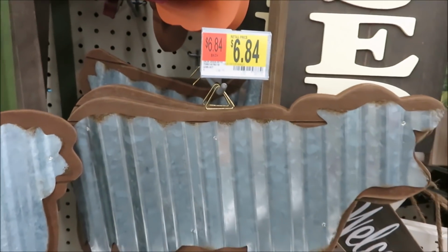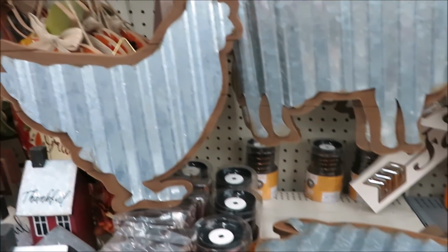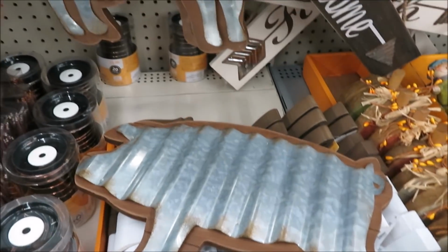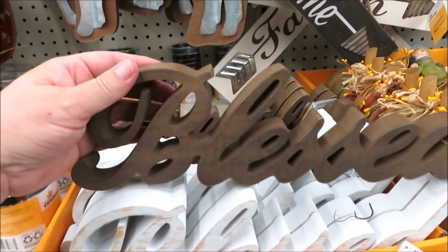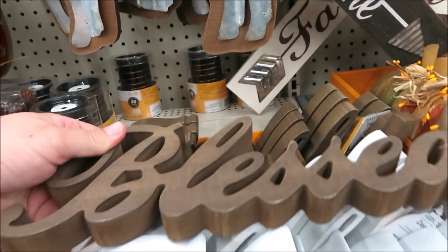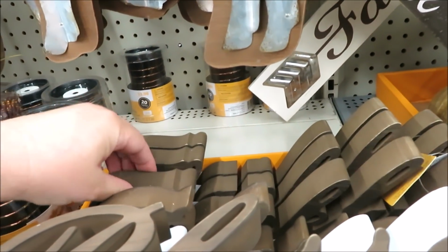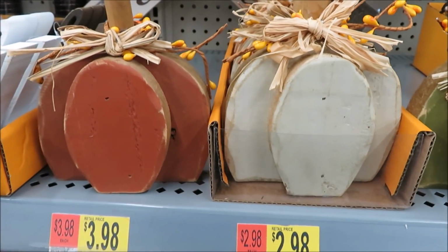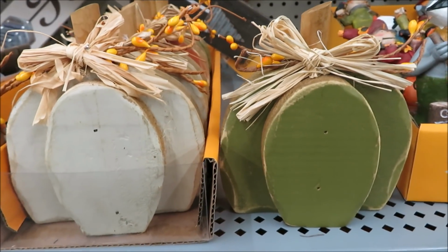And now for some more farmhouse. They have these hanging signs in a corrugated metal in the cow, rooster, and pig for just under $7. They also have some tabletop signs in two sayings and two finishes. The wood and the whitewash both come in blessed as well as thankful. Something I completely forgot to pick up are these little pumpkins for $2.98 in green, cream, and burnt orange.